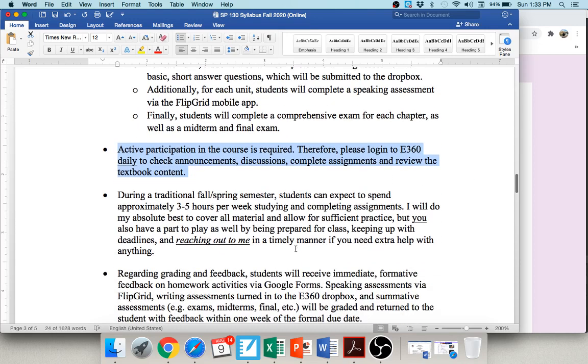People always ask me, well, Mr. Harrison, how much time should I devote to this class? You know, I want to do well. How much time do you recommend that I spend? I think no more than 3 to 5 hours per week, and that's a very generous number. Some people pick up on things really fast, and they may be able to do it in an hour and a half. Other people, it takes a little while. They have to practice more, so maybe they need the full 5 hours. But I think between 3 and 5 is usually a good estimate.